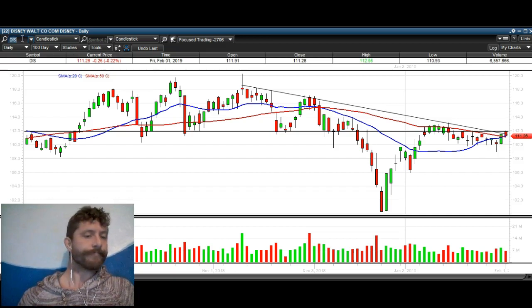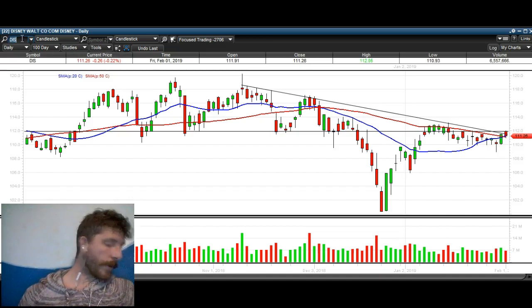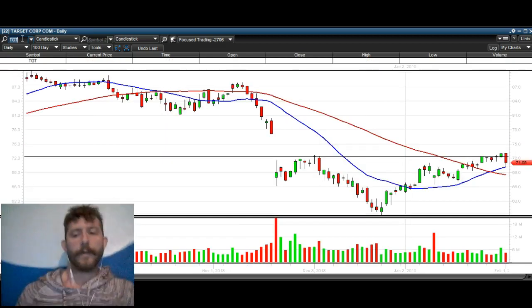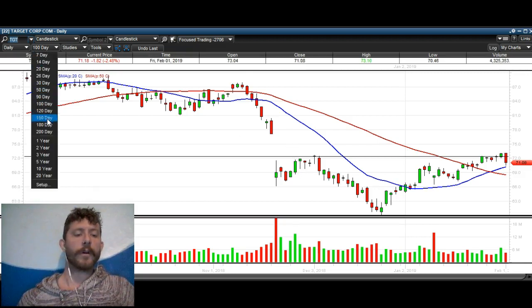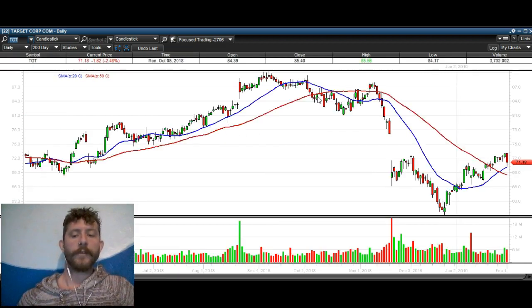So the next one we're going to take a look at is Target. And this is one that was showing some weakness here last week, or just right now. So first and foremost, we have this stock that, if you look, has been bearish. Okay, you can see big move down there, and then we gap down huge on earnings, headed lower, and kind of retraced a little bit here.